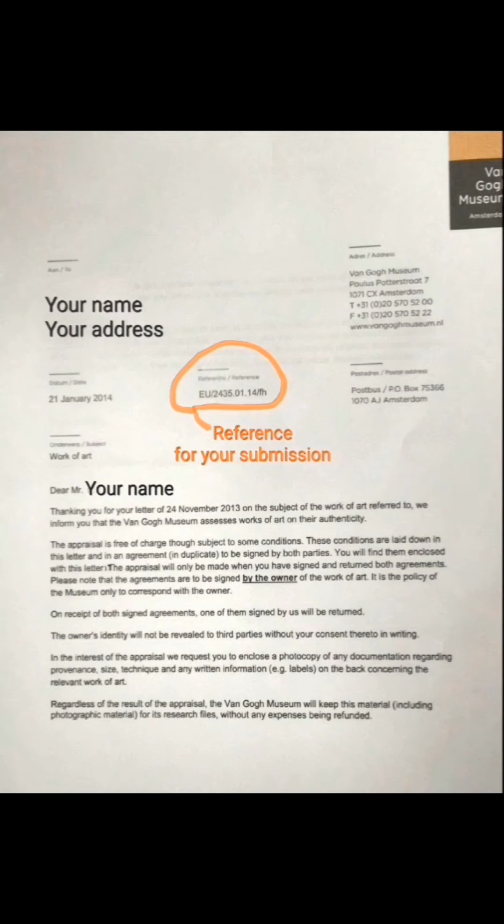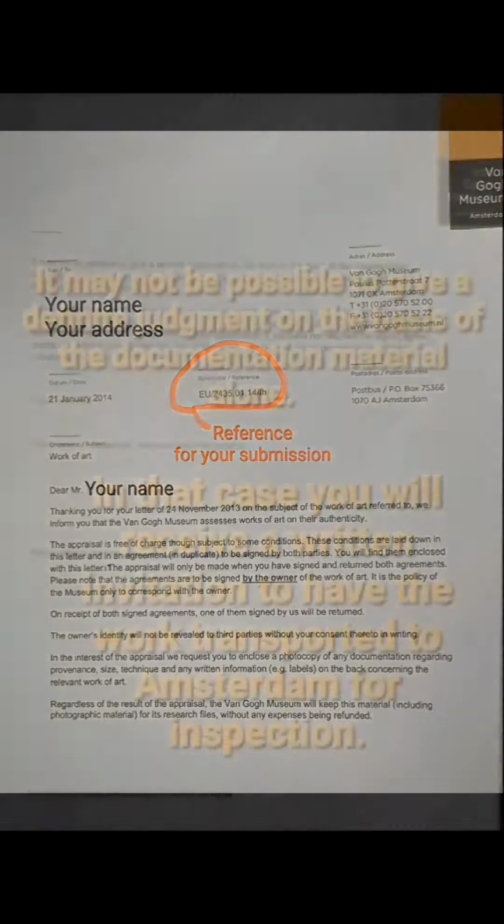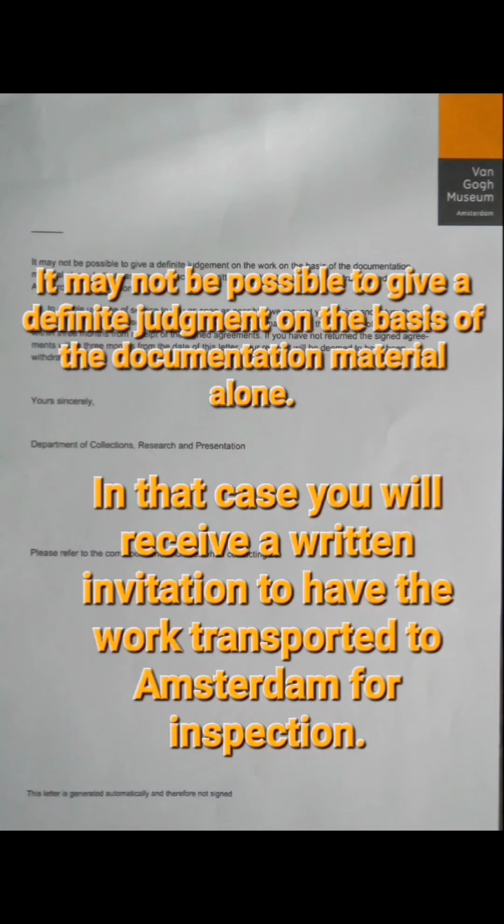So there's still one sentence here coming. So it's about, they need a little bit to explain you more. It may not be possible to give a definite judgment on the work on the basis of the documentation material alone, which means with your photocopies, they may not be able to say, right, that's not the Van Gogh, we don't need to go further. They may think, well, that thing is maybe okay, we may need to do something else and we need something better than these photocopies. In that case, you will receive a written invitation to have the work transported to Amsterdam for inspection.